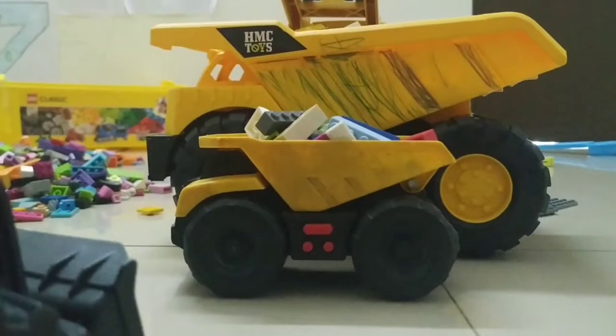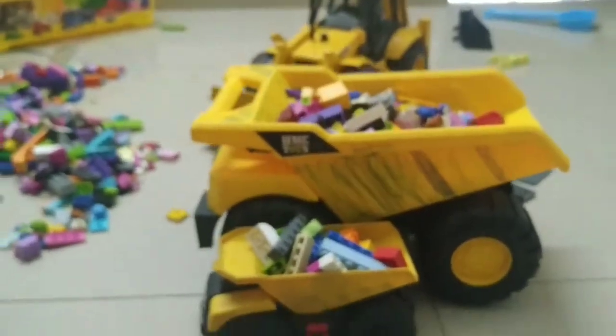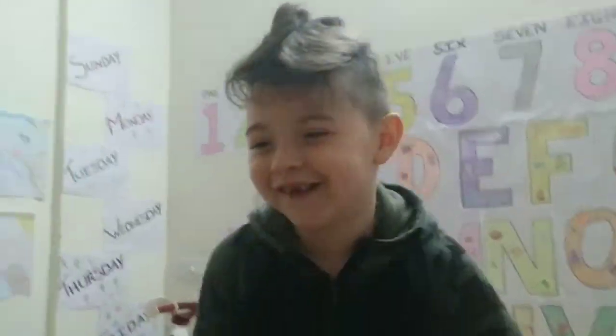Okay, which one is bigger? This one, or this one? Oh, look at those wheels. They are gigantic wheels. Look at that comparison. They are huge. So definitely, this one is the winner for being the biggest. And that, to me, is the smallest. Aw, yeah, he's small.